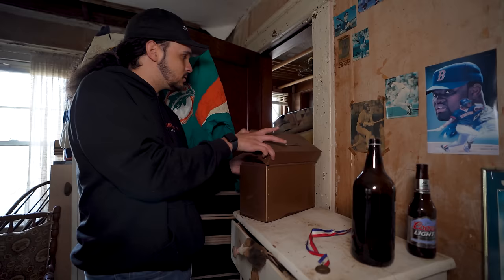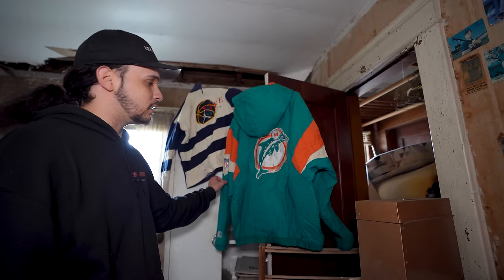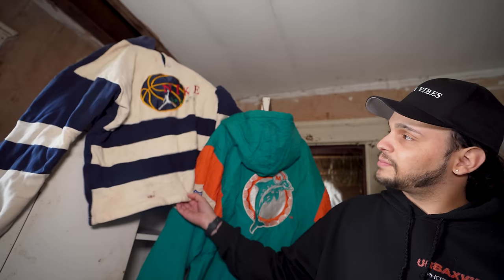These are cool. This jacket right here is probably worth like $200. A lot of people are into the vintage windbreaker starter jackets. And you got a Nike rugby shirt. I've never seen a Nike rugby shirt like this. He's definitely into the sports, and I like it. Jordan. Even this is probably worth something. Then right here, of course, he has his guitar.